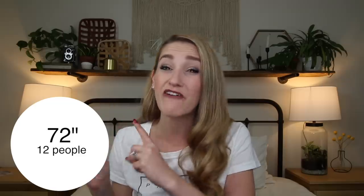I'm gonna call this out real fast. A majority of rental companies will say that a 60-inch table can seat 10 people, a 72-inch table can seat 12 people, and an 8-foot table can seat 10 people. Now, I don't know what sort of stick figure type people the rental companies are thinking that you're gonna be smushing together at these tables, but I disagree with those numbers wholeheartedly. And sorry, rental companies, I've never seen that work successfully. 12 people at a 72-inch table is just crazy to me. I don't see that happening.